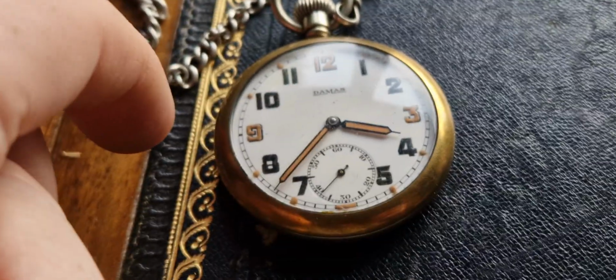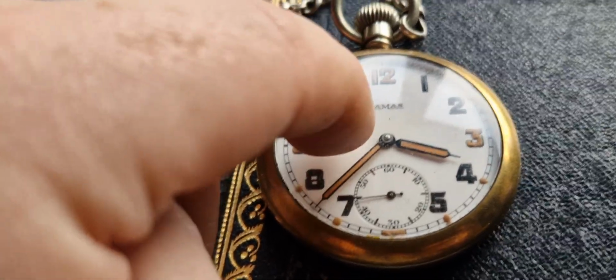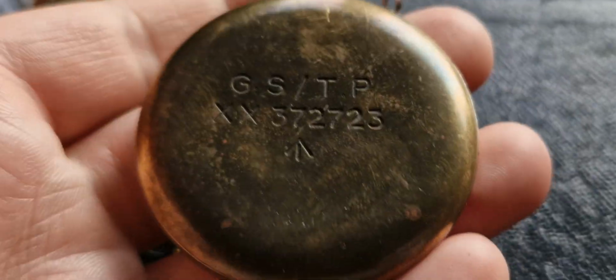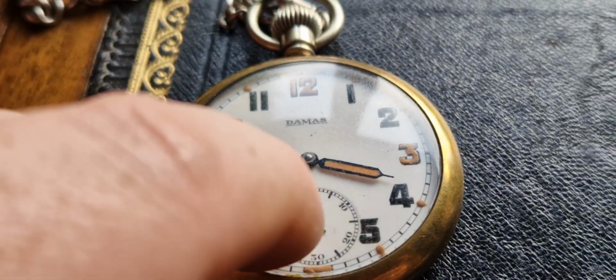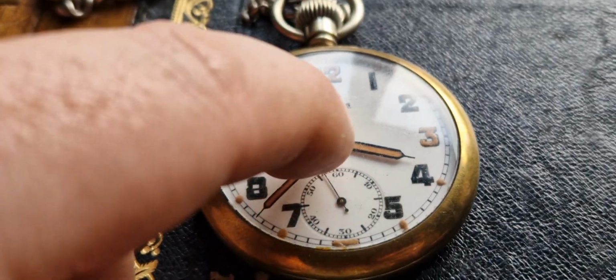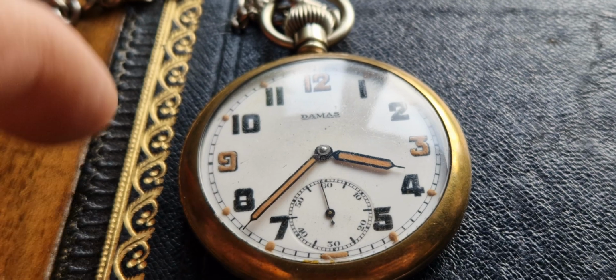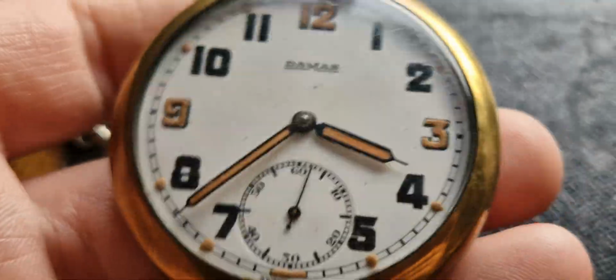A lot of the watches were different depending on the make, so a Jaeger watch, which is another Swiss watch company. All these watches were made by Swiss watch companies. The British Army had these commissioned by Swiss watch companies. They were made by Damas, which is this one. They were made by Jaeger, which had a black face and green hands. Omega and Rolex, all different Swiss watch companies, made watches for the British Army.